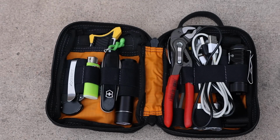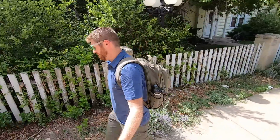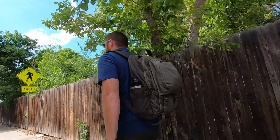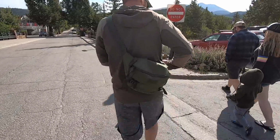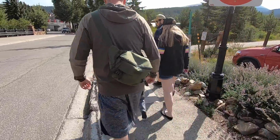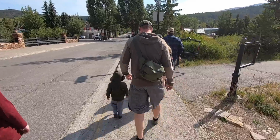Well, that's right, folks. It's 2020. Time for an update on my EDC pouch, my everyday carry pouch that goes with me just about everywhere. We're gonna break down all the content that you see in here, all the stuff on the outside as well. There's some things hidden in the pocket, why I carry it, some theory on what is an EDC pouch, what do you need to carry inside, content, those type of things.